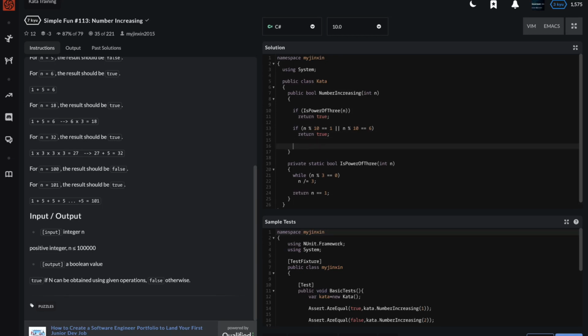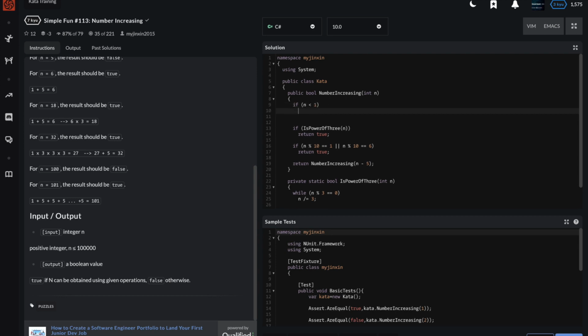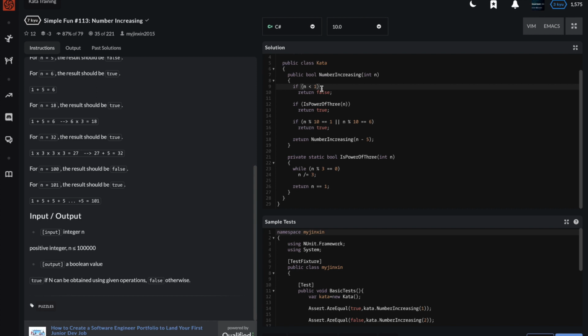So the recursive step then, we would say return number increasing n minus 5. We are progressing downward toward 1 by subtracting a value from n, and because we were guaranteed n as a positive integer here. And then finally, we need a base case to break out of our recursion. Otherwise, we stay in an infinite loop, right? So I want to say something like if n is less than 1, hey, stop processing. We could just say return false. We didn't land right at that target of 1 that we had to for the challenge. So I'll do that, and then something like this looks good. Basically, we've got our base case here to say when we're done. We've got our 2 checks.